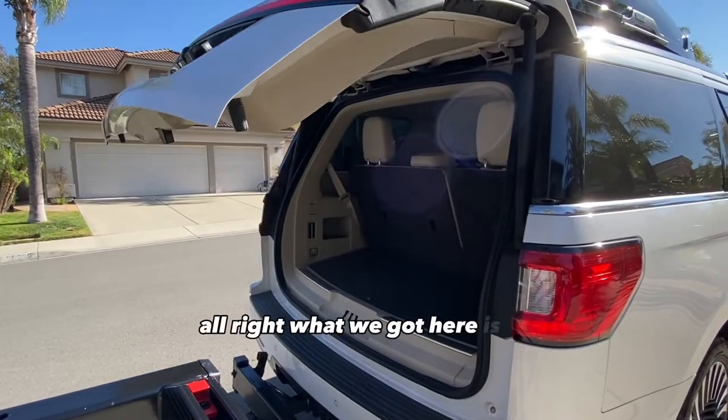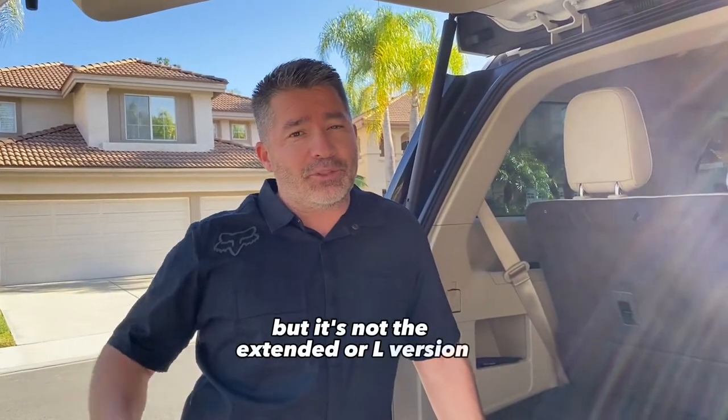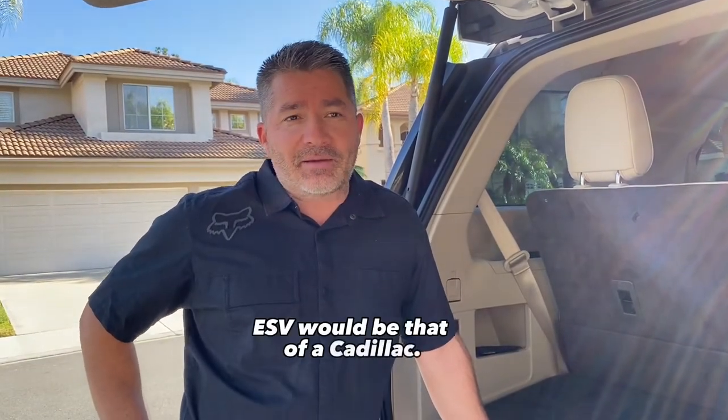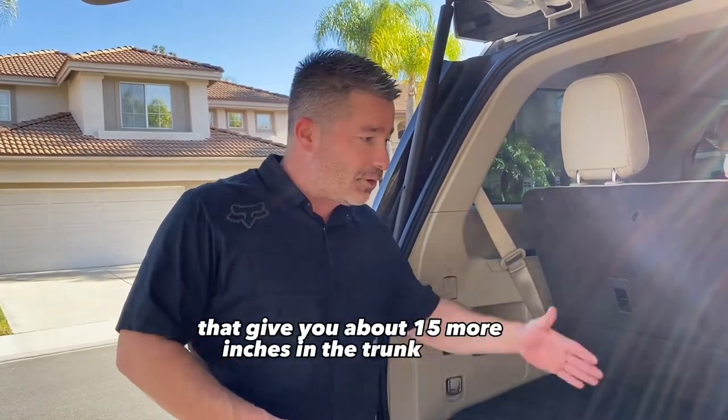All right, what we've got here is a 2019 Lincoln Navigator. It's the full-size SUV, but it's not the extended or L version, as Lincoln calls it. ESV would be that of a Cadillac, you know, the XL for the Yukon series, but those are the extended ones that give you about 15 more inches in the trunk room.